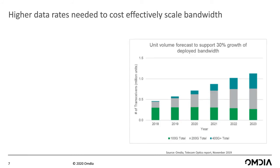We have this doubling of the bandwidth every 2.5 years. Omdia has been tracking this through the whole coherent era. We track by data rate and also the number of deployed modems in each year. And this is showing you some history from 2018, 2019, and then forecasts for 2020 through 2023.